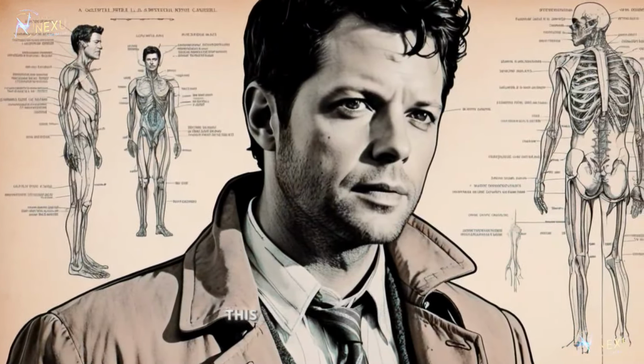This would explain how he can make objects disappear, create doorways where none existed, and even modify the flow of time. Essentially, Castiel could be operating at a subatomic level, where he manipulates the fundamental laws of physics to shape the world around him.